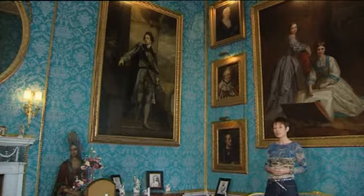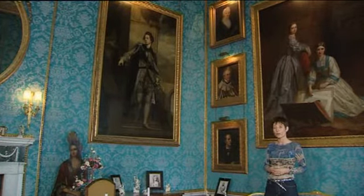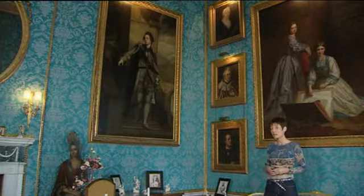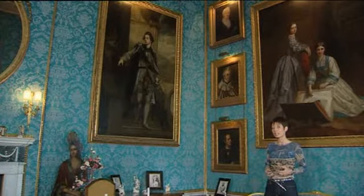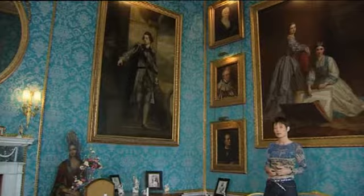Reynolds is often criticised for his experimental techniques. He was renowned for trying things that didn't work very well, and then his pictures deteriorated quickly. This explains why we can't see Rover as clearly as we'd like to. He was probably a German Spitz type of dog.